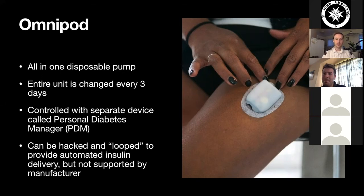The older generation of Omnipods can also be hacked and looped, like we were discussing earlier. So again, just worth mentioning, someone may mention that they're looping with an Omnipod. That's just what they're talking about. They've replaced the transmitter with a third-party tool called a Riley link, and then it's controlled by their phone. Their phone's connected to the continuous glucose monitor, and their phone's telling it how to do the adjustment for insulin based on their glucose reading.